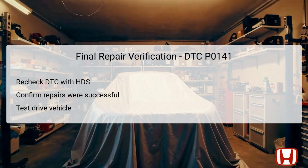Once confirming there are no DTCs, take the vehicle for a test drive to allow the PCM to reevaluate the performance of the secondary HO2S and ensure proper functioning under typical driving conditions. Observing the vehicle's behavior and monitoring for any symptoms related to the original issue during this drive is crucial, as it provides an indication of whether the repairs were successful. If all systems operate smoothly post-repair, the vehicle should be deemed ready for normal use, passing emissions tests without issue.